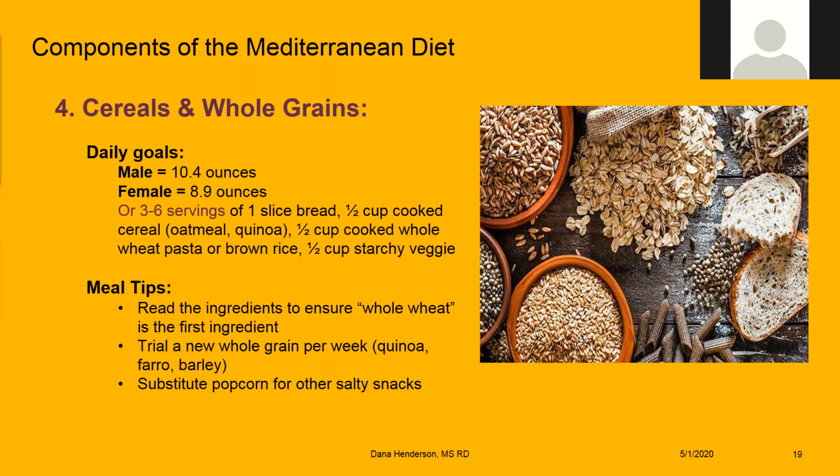One other one I like to talk about a lot is popcorn is a whole grain, right? It's the whole kernel of popcorn, of corn, sorry. So also a good substitute for some other of our refined grain snacks.